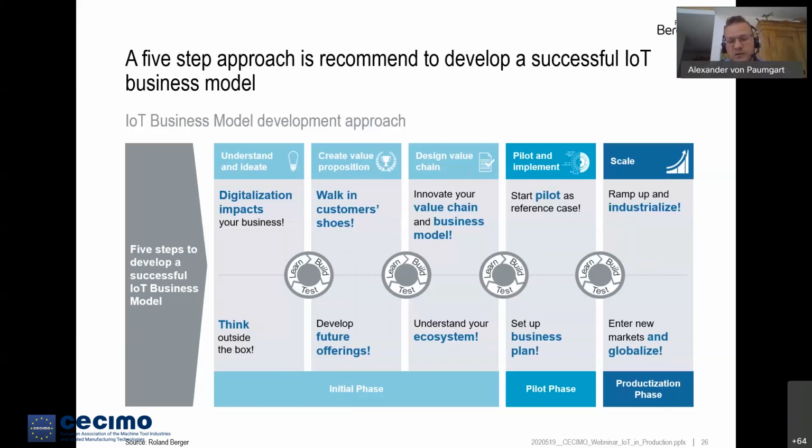Then if you know the value, you can provide your solution, and then it's also much easier for you to develop a business. Because if you know that the customer, for example, can save 10,000 euro a year with that specific solution, then it's fine to ask your customer for, for example, 3,000 euro, to develop a business model which offers you 3,000 euro revenue. And then a recommendation from our side is to do the application development in a co-creation approach, in a joint approach together with your customer.